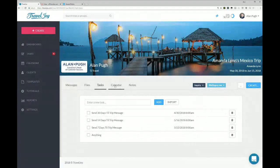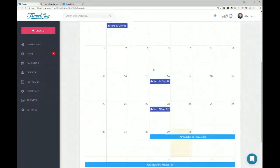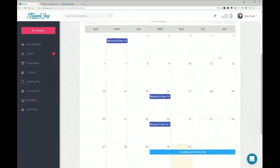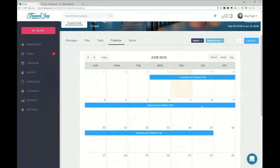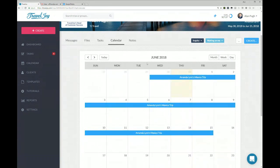Now, the calendar is very, very similar, except obviously it's a calendar format. You're going to see all of the reminders. And the cool thing is you're also going to see the trip date itself. We have a week view as well and a day view. So basically what you're seeing here is just this trip. The calendar over here on the left side will show all of your trips, but the calendar within a single trip will only show for that trip.